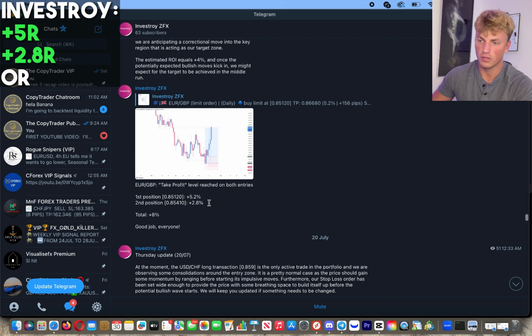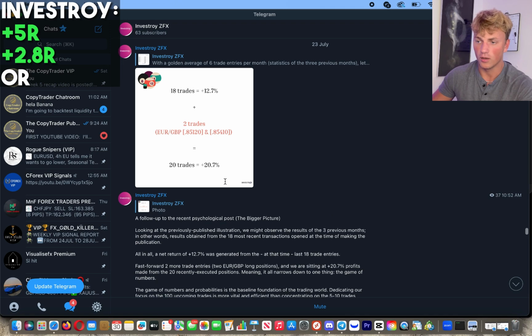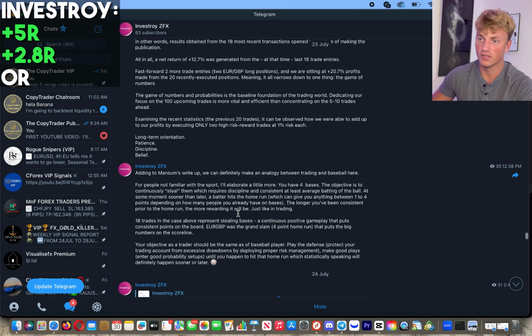Anyway, for this month they took 3 trades. Here are 2 of them. 2 of them hit their take profits for a combination of 8%, and then the third trade, I'm not going to try to find it, but it hit break even. So plus 8% for Droid. They've been kind of back and forth for the start of 2023, so it's great to see them have a really profitable month. They were profitable last month too, so 2 back-to-back really good months for Droid.